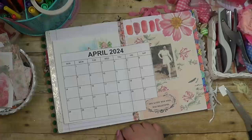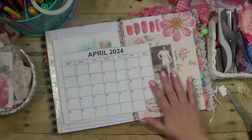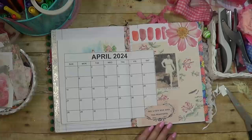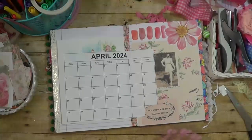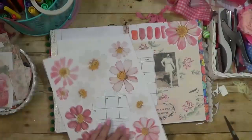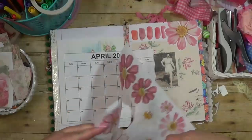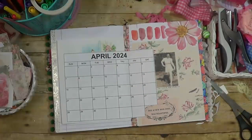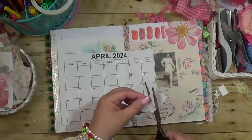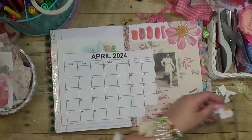We can add another little flower or a sticker on there, which is probably what I'll end up doing because we're going to be filling this whole area with stickers. But I could come in here and do half a flower if I wanted to. If I can't take seeing that little tear there, it's just going to drive me crazy. But I'm just going to come in here and do a loose cut.